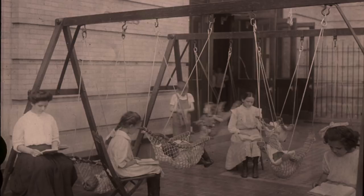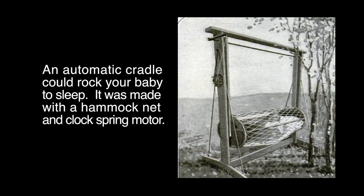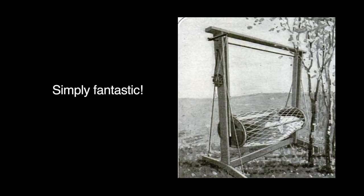An automatic cradle could rock your baby to sleep. It was made with a hammock net and clock spring motor. Simply fantastic. A must-have invention for the modern family.